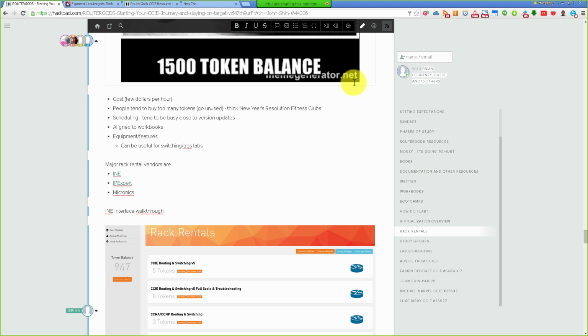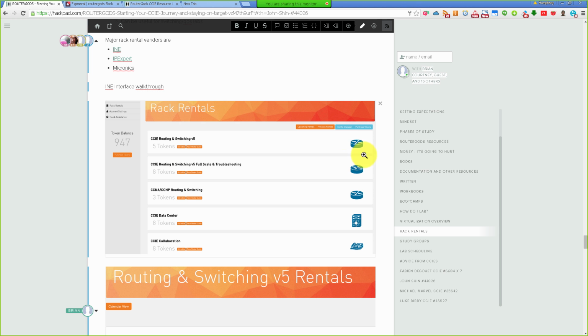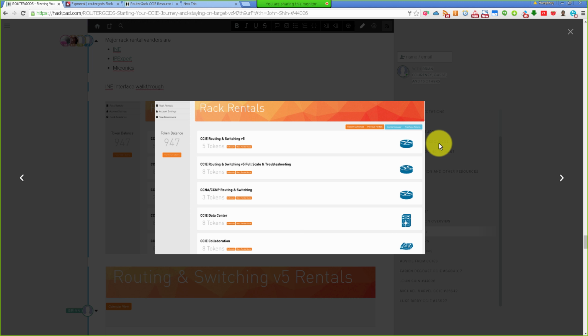So you got INE, you got IP Expert, you got Micronics. The Micronics one's kind of hinky because there's no real system of getting the rack rental. You just have to call and say, hey, do you have a rack, or email. INE probably has the best system for rack rentals. You can see right there, that's the current as of like 2 hours ago.